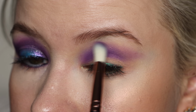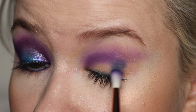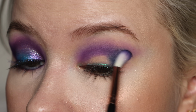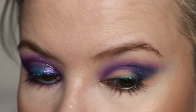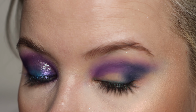Taking a larger brush to blend this out here. Taking Spellbound in the outer corner. Just going to slowly work it on. So really just blend it first and then I'm going to pack it on. I'm going to use a little bit of Beam out here, just mix it together.